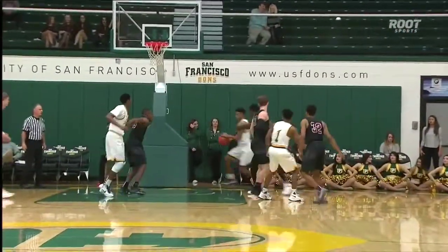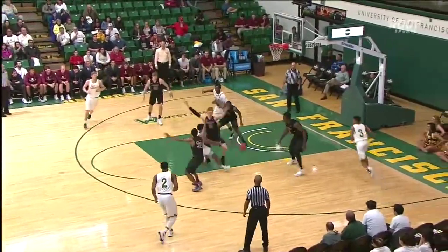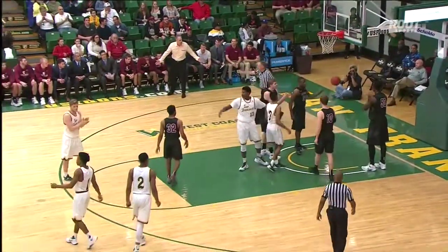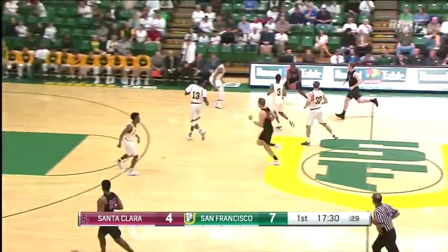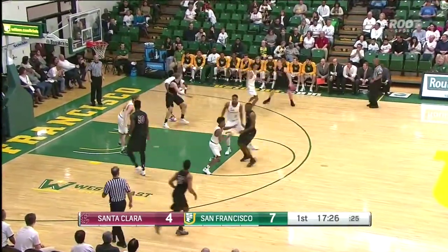playing without the ball with Boyce, who's going to run the baseline. I mean, you've got to play without the ball. If you do it well, that's a great opportunity to take it all the way in. So Boyce drops in the three-pointer, 7-4 USF. Santa Clara has made just one of their first 6 shots.